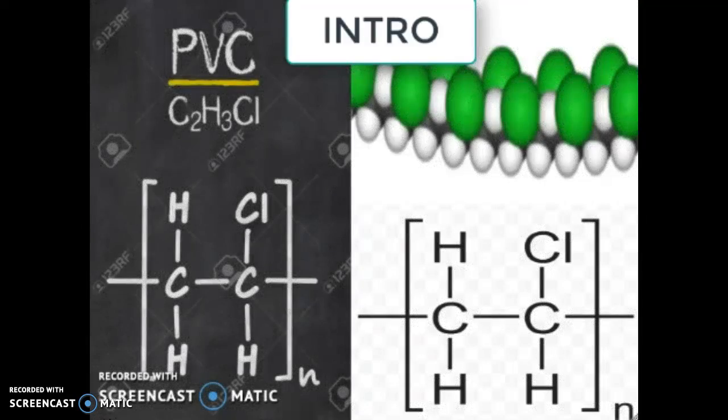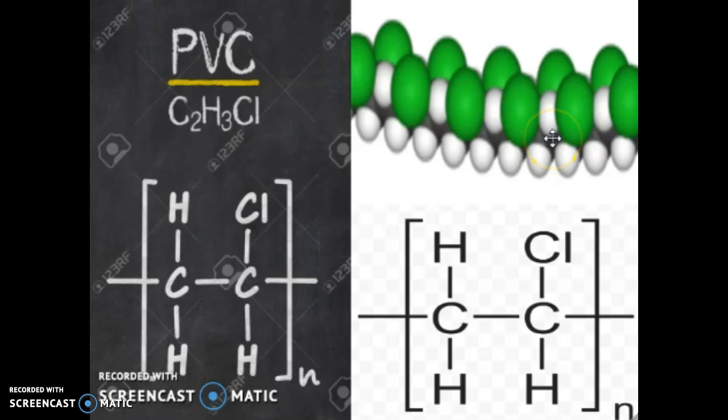The chemical formula for PVC is C2H3ClN. The C and gray circles represent carbon. The H and white circles represent hydrogen. The Cl and green circles represent chlorine. The N represents a variable.